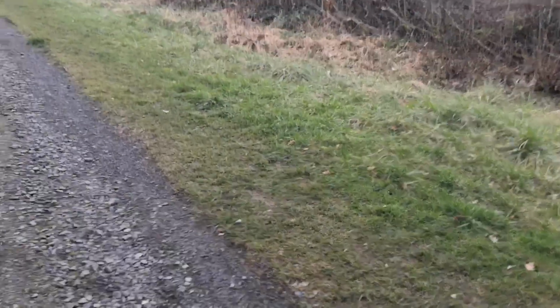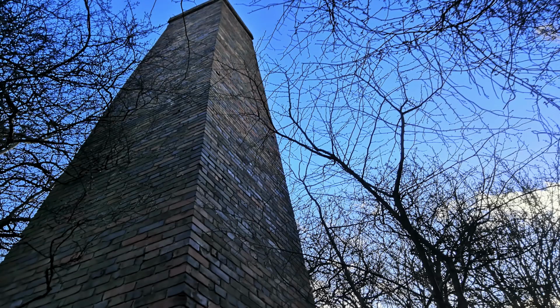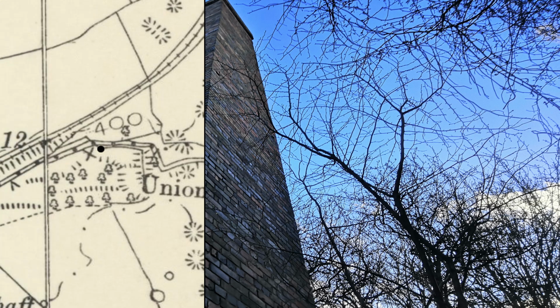We're at pit number 11 and pit number 12. I'm going to be looking at pit number 11 more so. Pit number 12 is the one where the chimney stack is still in situ. I will show you a picture of that now, and also you can see it on the map.